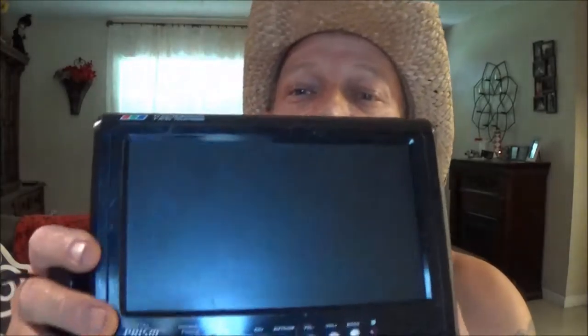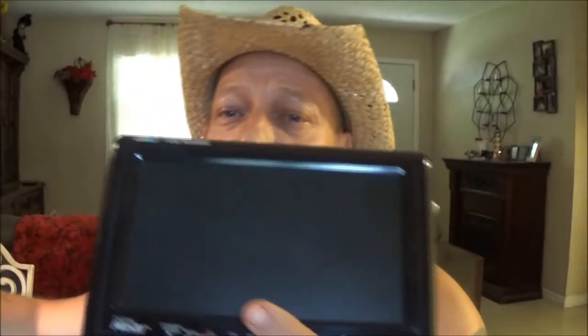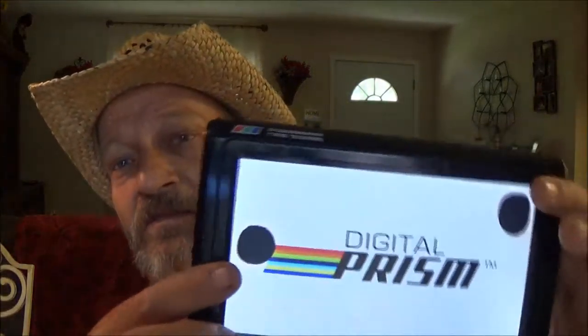Then I got this thing. It's a little TV and a monitor cord. I don't know what she gave for this. I think $2 or something. And then I gave $2 for this little TV. And it does work, however. It does have a couple little issues, those two black dots.